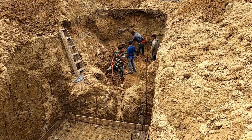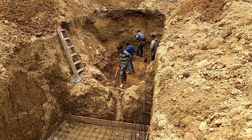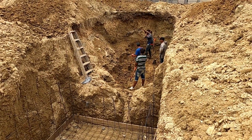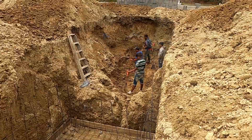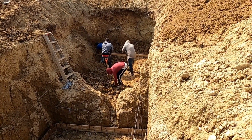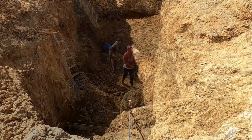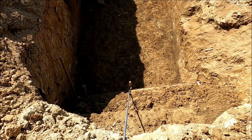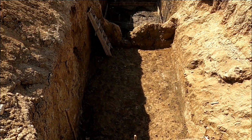They still have a lot of work to do on that part of the cistern where it caved in from the flood the other day. It's a lot. We can't get a piece of equipment in here to do it, so it's all by hand. They're making some progress in the main cistern and putting some forms in. It looks like they dug out the main cistern. This is the one for the water from the street.